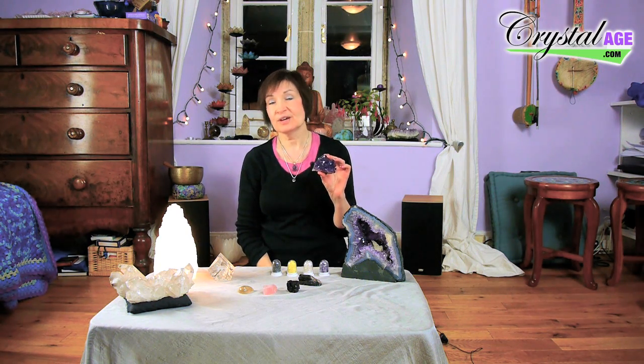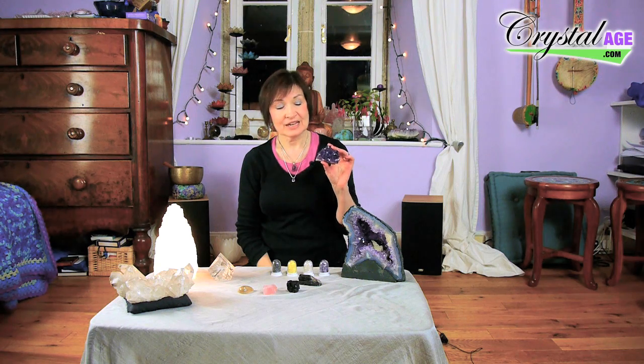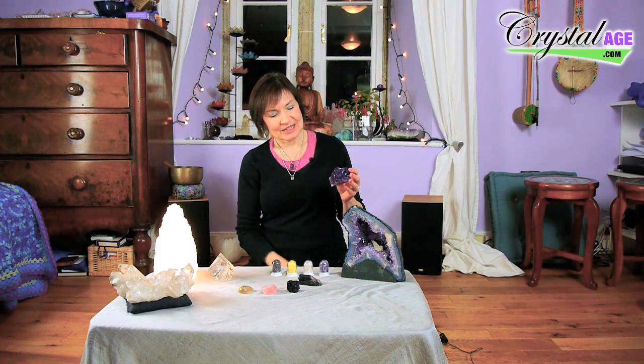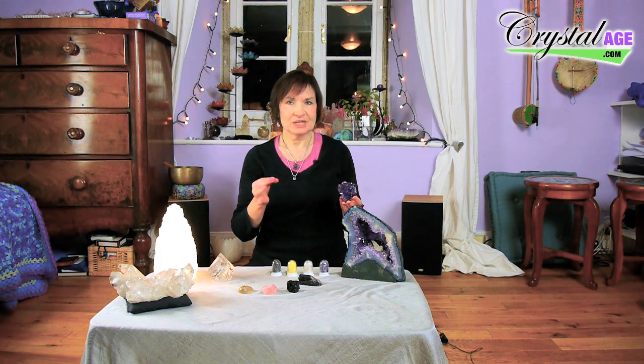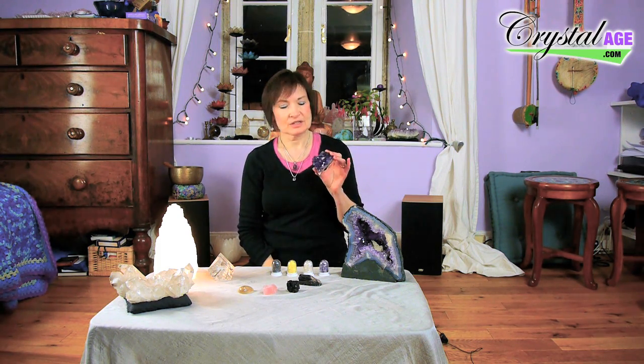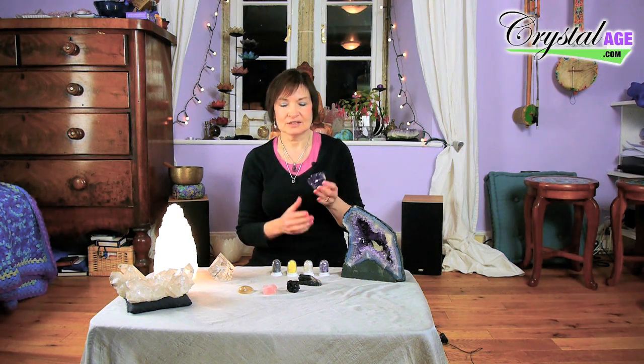It will also help with electromagnetic stress. It looks pretty. People won't question the fact you've got a little cluster of amethyst on your desk. It won't look funny, so nobody's going to go, ooh, what's that? And it will also help to keep you calm because it's a very, very calming crystal. You can also have a little piece of tumblestone or something like that, but they're much more effective when you have it as a cluster with multiple crystals like this.